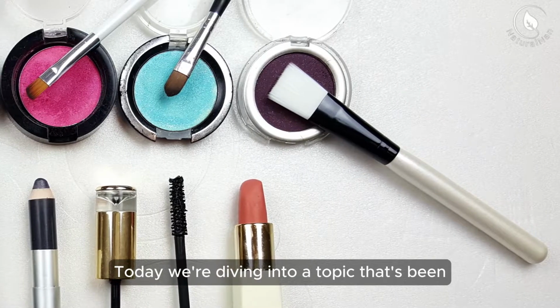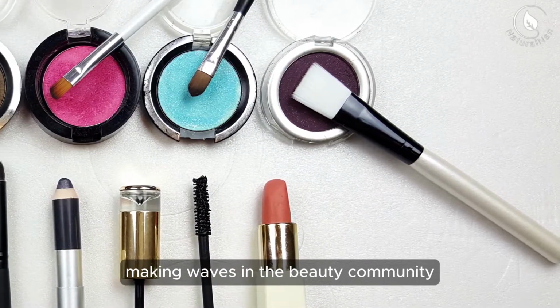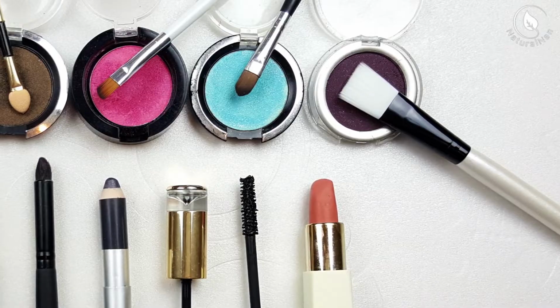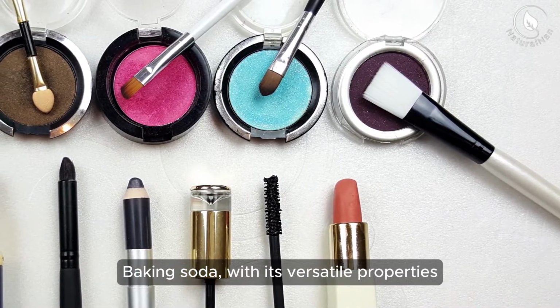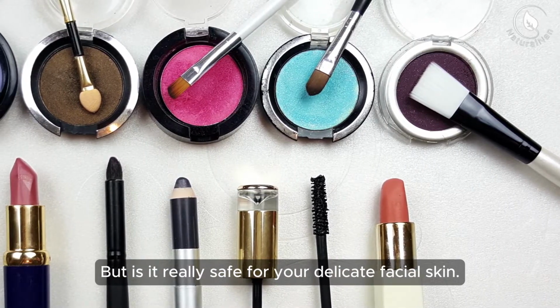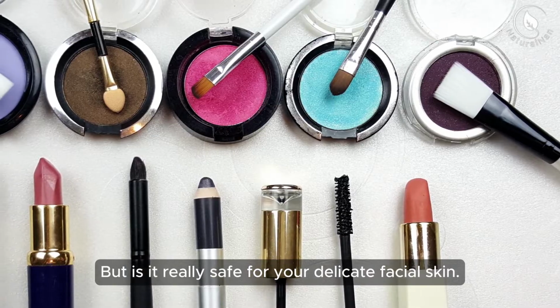Today, we're diving into a topic that's been making waves in the beauty community: the side effects of using baking soda on your face. Baking soda, with its versatile properties, has found its way into many skincare routines. But is it really safe for your delicate facial skin?